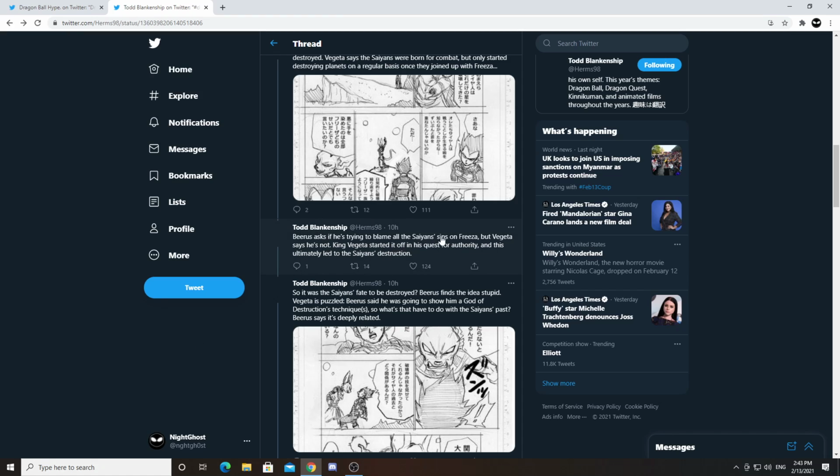Beerus asks if he's trying to blame all the Saiyans' sins on Frieza, but Vegeta says he's not. King Vegeta started off in his quest for authority, and this ultimately led to the Saiyans' destruction. Now, this is very, very interesting. This is an interesting comment from Vegeta, which is he sort of accepted that Frieza is the one who got them to destroying planets, but King Vegeta is not completely clean on this. He's not guilt free on this.